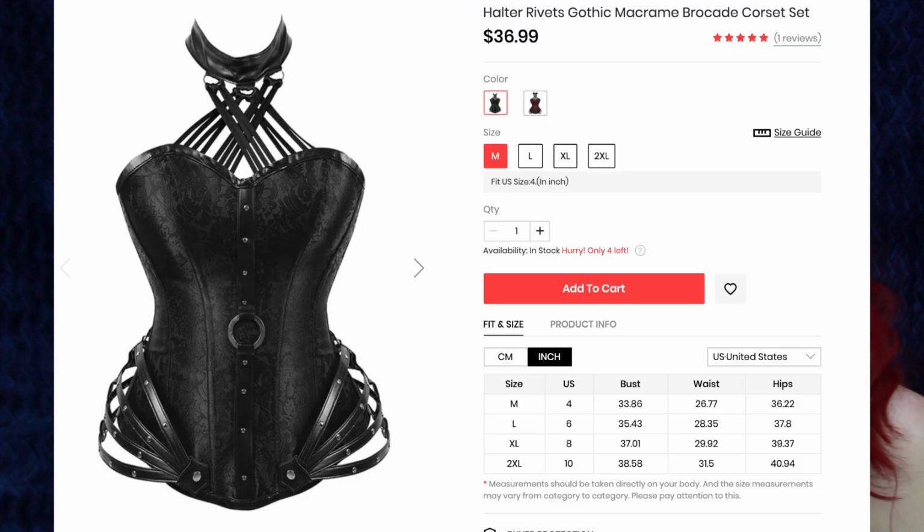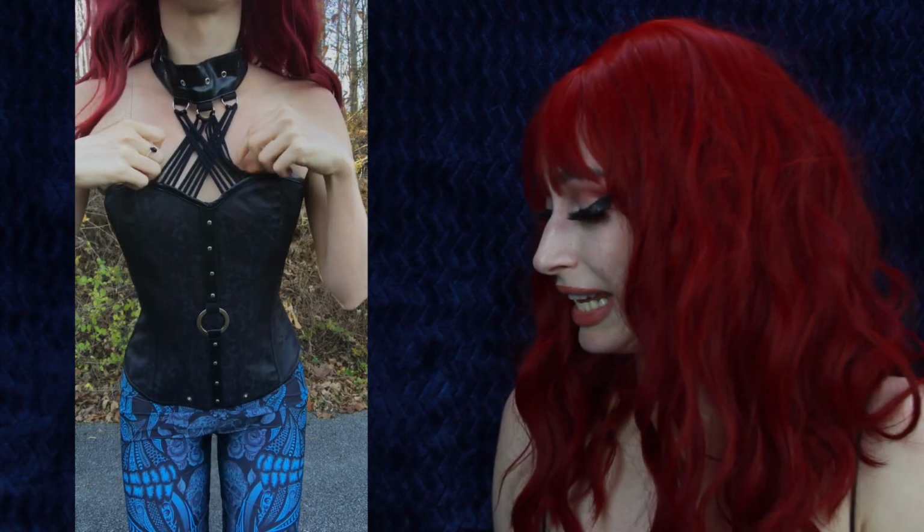No? Up next is this Halter Rivets Gothic Macrame Brocade corset set for $36.99. Comes in red or black, I believe, and I got size medium. I was so excited for this corset. I was like, I know this is taking a little bit of a long shot here because most fashion corsets are not great, but it just looked so cool in the picture. And in real life, eh.